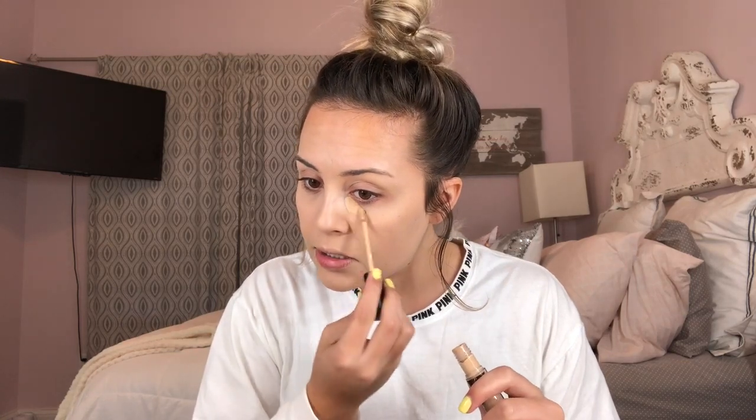Clearly this concealer is a little bit light, but we're going to go in and bronze in just a minute. But I want to add a little bit under my eyes also. I'm just going to take the rest of this and blend it into my forehead so I'm all one color.